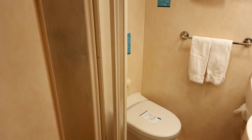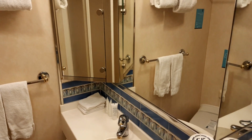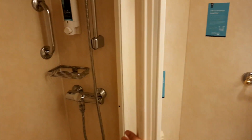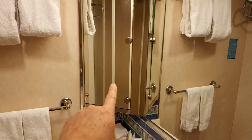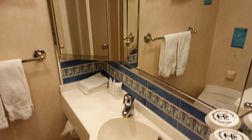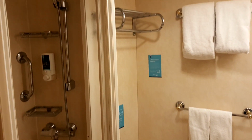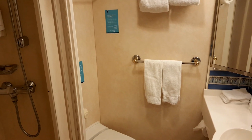And if we go into the bathroom, you can see that it's relatively small, but it's got everything you really need in there. It's got a nice fully enclosed shower, obviously somewhere to hang the towels, of course the loo, and in the corner there's some more shelving behind that mirror, and all the general amenities that you'd need while you're on board. So albeit a little bit small for an inside stateroom, perfectly acceptable and perfectly usable during the cruise.